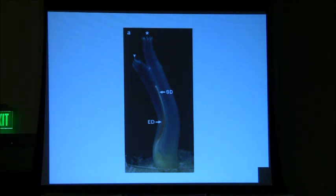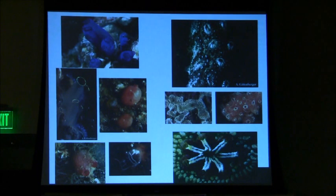if you join me this Sunday to go for a swim in La Jolla Cove, if you look carefully, you'll see these little organisms growing on the side of docks or on the side of rocks. This is something called a sea squirt. A sea squirt is just a tube. I'm not sure if it's even considered to be an animal, but it actually has a heart. And it comes in all kinds of shapes and beautiful colors.